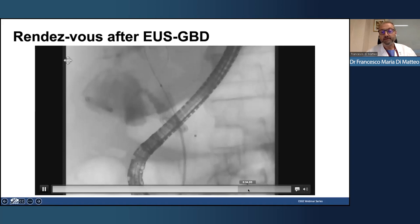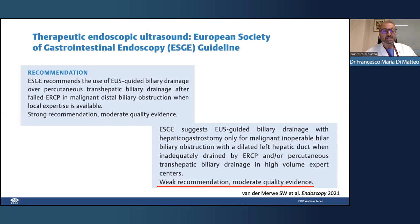So what does ESGE recommend about the use of EUS guided biliary drainage over percutaneous transhepatic biliary drainage in malignant biliary obstruction? There's a strong recommendation with moderate quality of evidence. EUS-guided hepaticogastrostomy for malignant biliary obstruction is reserved just for cases in which there's a huge dilation of the left hepatic duct, in patients in which ERCP or the percutaneous approach failed. This is a weak recommendation with moderate quality of evidence.